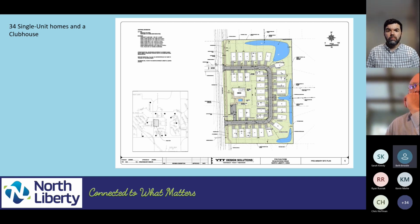So I assume that the pool area will be gated, and there's going to be a kind of code or something like that to protect from non-owners getting in there without some kind of connection to the owners. Yes, for liability reasons. We have to.